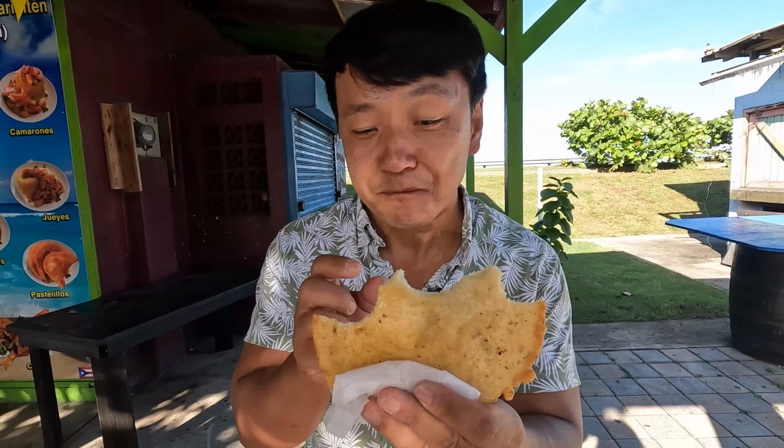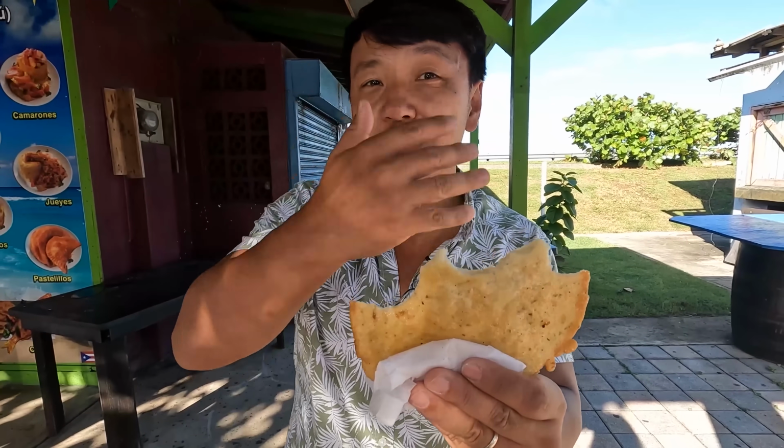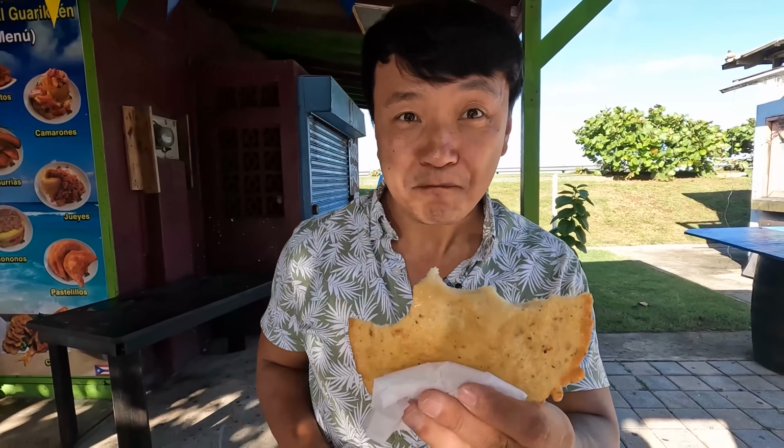This is one of those foods I just want to stuff in my mouth as quickly as possible. And as I'm talking about it, as I'm biting, I feel my mouth water in between bites. I'm trying to control it so I don't spray you guys. It's that delicious. I think with a little hot sauce, this would be even better.